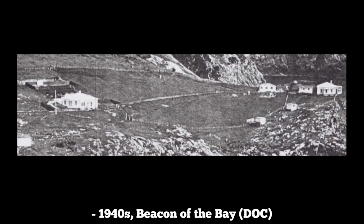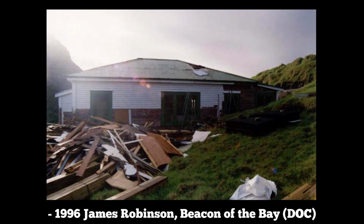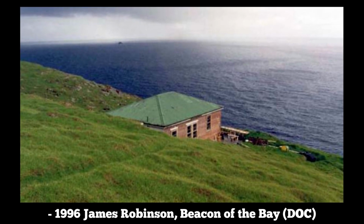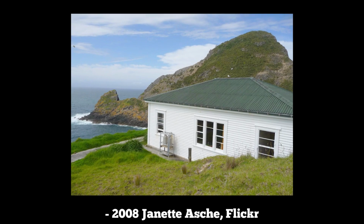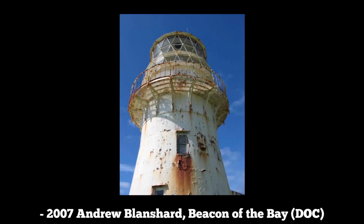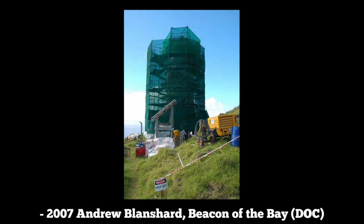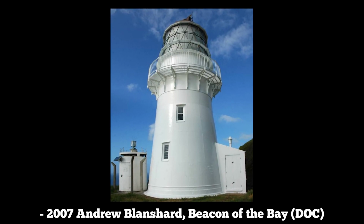The Department of Conservation took over Cape Brett in 1987 and in 1996 they completely renovated the last remaining keeper's house, converting it into a hut for trampers to use. The house was gutted and the floor plan was modified, allowing for a larger kitchen area, more room for beds and new toilets to be constructed out the back. By 2007, the old lighthouse had deteriorated into a really bad state, but after it was acquired by DOC, a crew was hired to restore it back to its former glory.